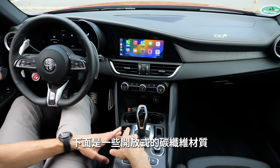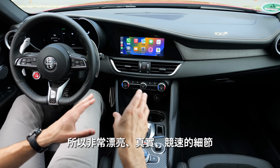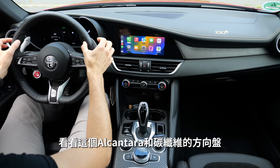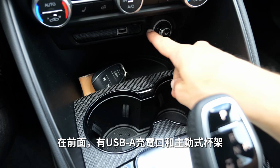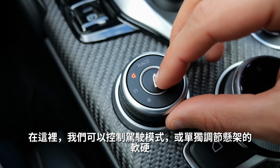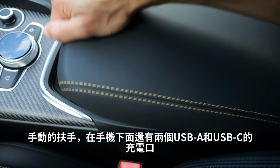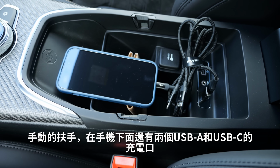And once again, this open carbon fiber here in the lower part, so it has a lot of nice true racy details. Look at that. Also, once again, this Alcantara microfiber insert at the steering wheel. In the front, USB-A charger, then adaptive cup holders and more open carbon fiber. And here we can control the driving modes or separately put the suspension stiffer or softer again. Metal armrests, underneath the smartphone with two more connections, USB-A and USB-C.